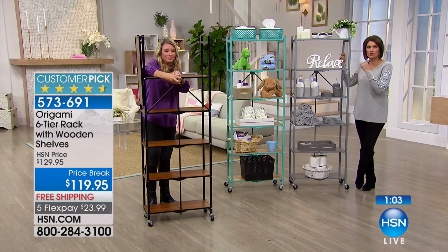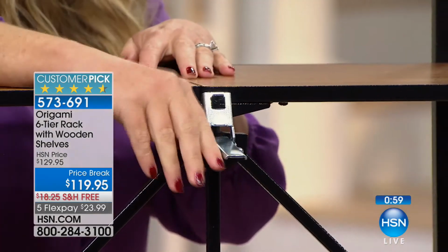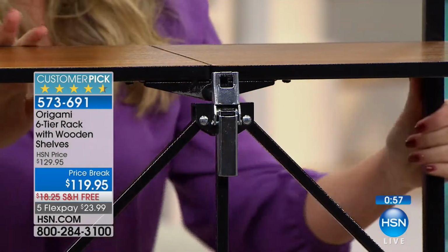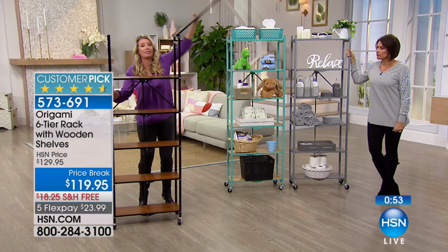Exactly. And in fact, I've got the large coming up next, so stay with me for that because we've got a 2-pack of those. But you can still get all the same color because it's all meant to work back together. Yes, 100%. Now remember, this is steel and wood.